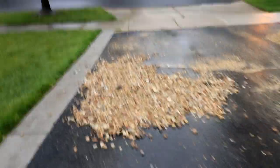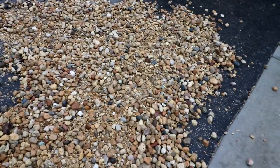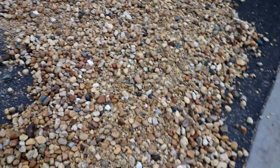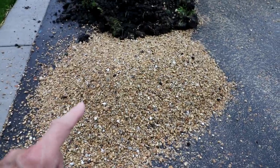So what I gotta do today is get rid of this rock here that's left over. So this is the rest of the rock, and as you see here, there's all kinds of little pieces of rock, little quarter inch pieces, sharp edges. You see this over here, right there. And then here I had to sift every shovelful of rock yesterday.